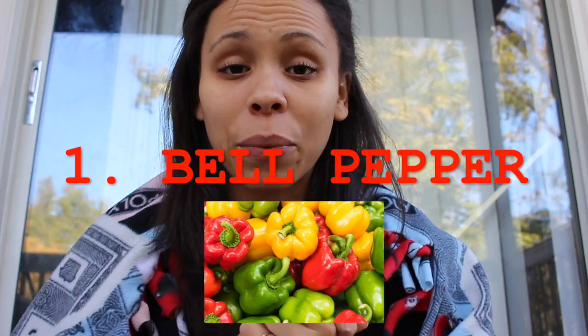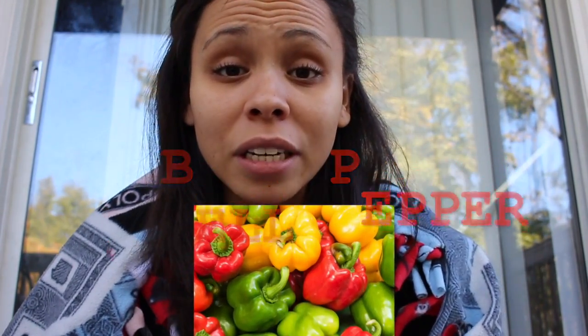The first food that I have for you guys is the bell pepper. The bell pepper boosts your immunity, aids in digestion, promotes skin and hair health, and also protects eye health. Those are some things that I had no idea about before being presented with this information. I didn't really eat bell peppers a lot, but now I add them into my salads, soups, stews, things like that.